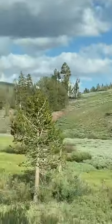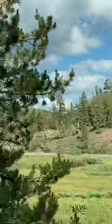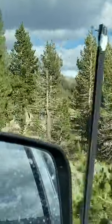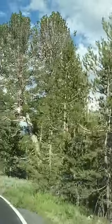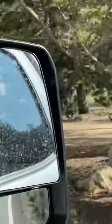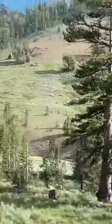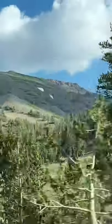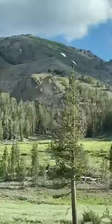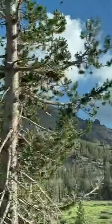Look at the meadow. See the meadow? Where's the meadow? Right here. On the very top. Oh, see? The white one. Glacier? Yeah, the white is the glacier. It's the ice, at the top of the mountain. It's over there. See?